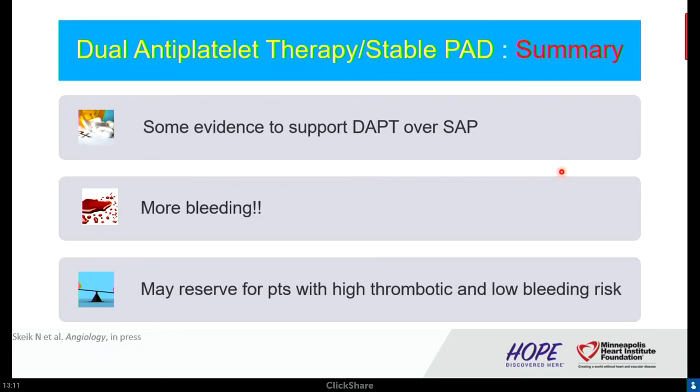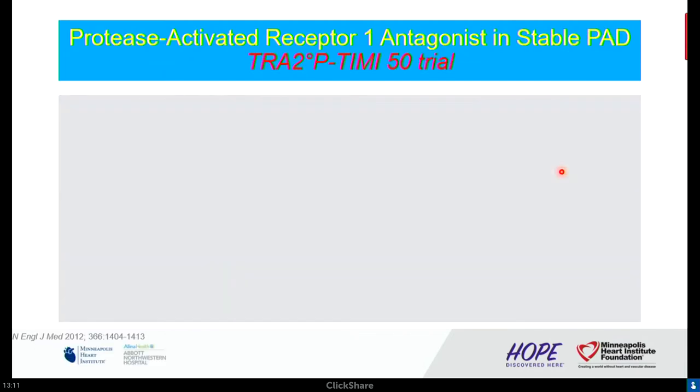So now, dual antiplatelet therapy summary for stable peripheral artery disease: there is some evidence to support dual antiplatelet therapy over single antiplatelet therapy. But remember, there is that increased risk of bleeding, mostly major bleeding. And maybe you should reserve this combination for patients with high thrombotic and low bleeding risk.